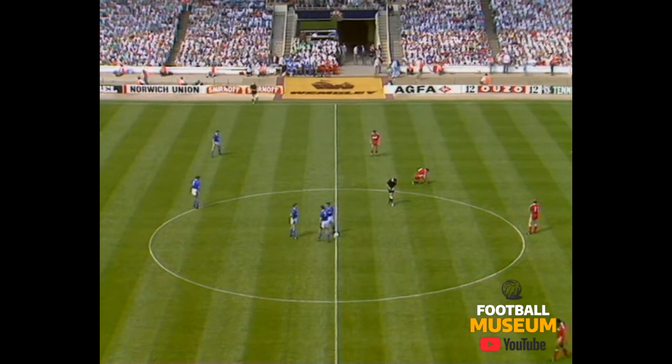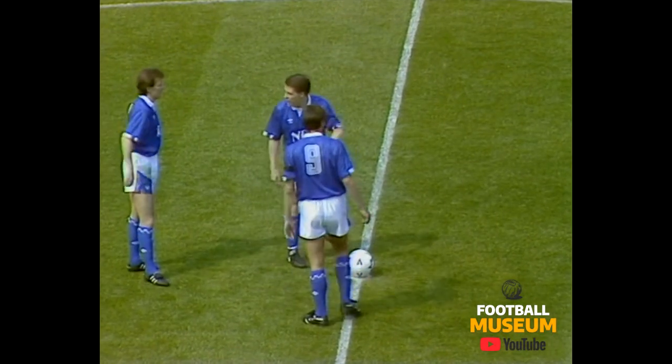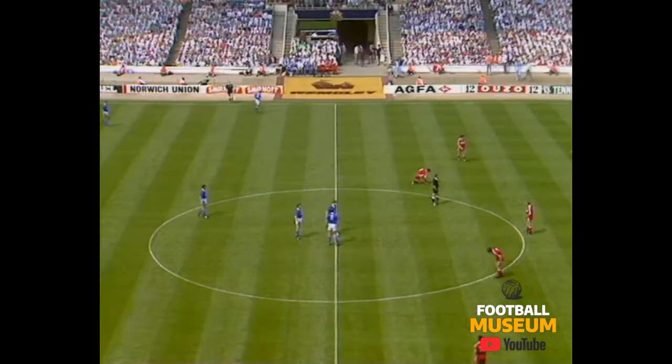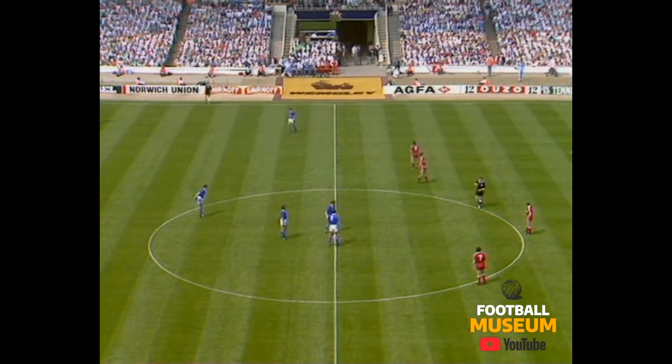Well, I do think it's going to be very tight. Liverpool have to be favourites. Everton running into form, though, coming into this game, and just the odd goal in it. Not a good predictor, though, John, but I'm going to go for Liverpool.